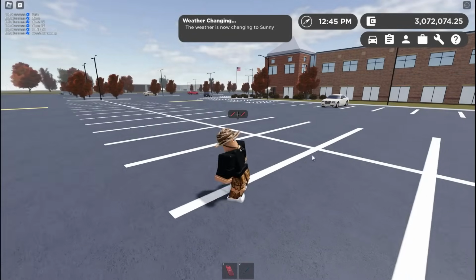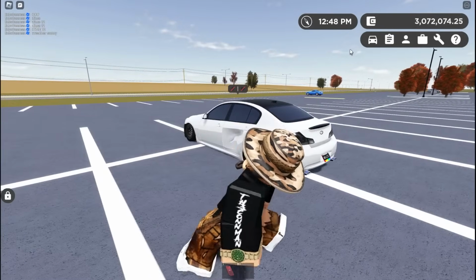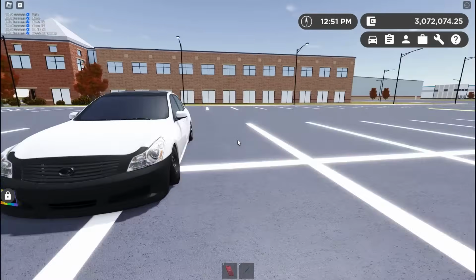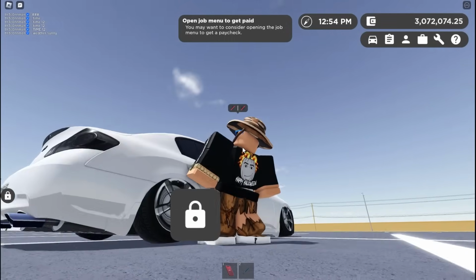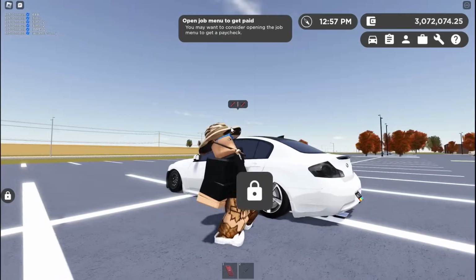So got that. Also got another beater. This is the limited Takeover Edition G37. G30. I think it's a G35 actually. What year is this? Oh wait, so it might be a G37. I don't know. G35 slash G37. Same freaking car. This thing is fire. It gets really low because it's already lowered to begin with, and when you lower it even more, it's crazy. Got the tilted plate as well. It's super cool.